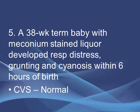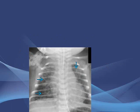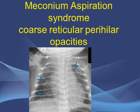38-week-old term baby with meconium stained liquor developed respiratory distress, grunting, cyanosis within 6 hours of birth. X-ray bilateral perihilar coarse reticular opacities. Diagnosis meconium aspiration syndrome.